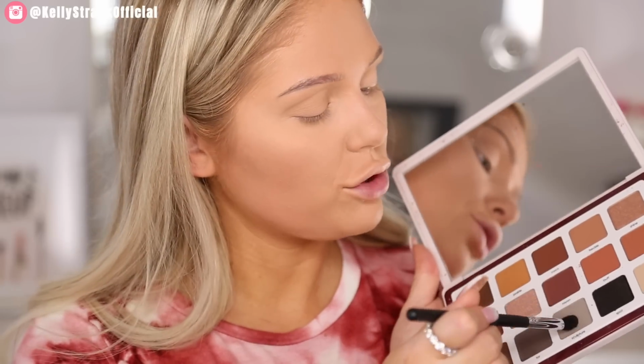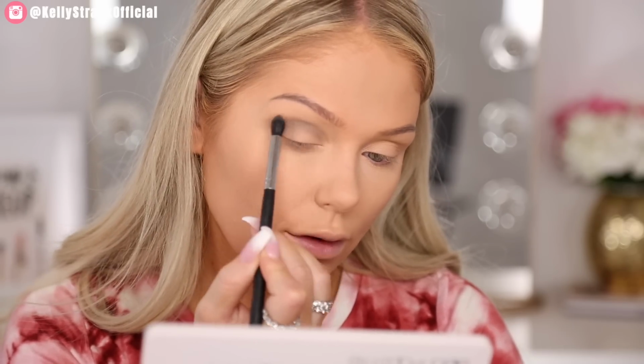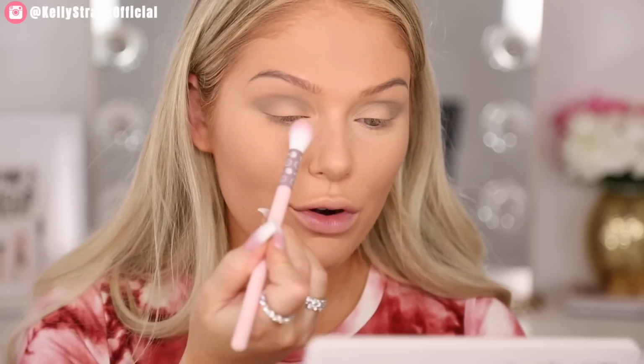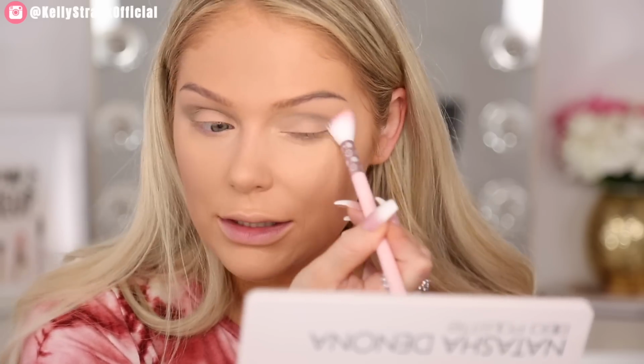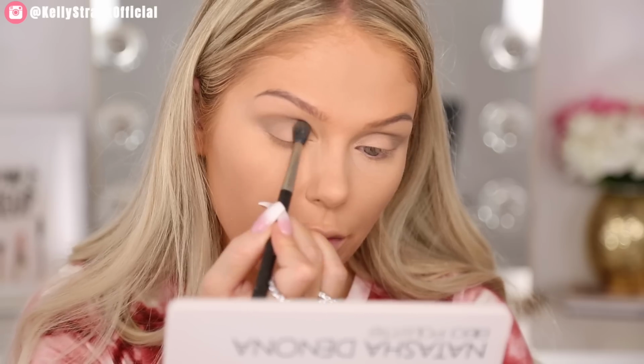Then I'm gonna go in with Sculpture, which is this light gray, and I'm gonna start to work that into the crease. I never really do gray smoky eyes. I always do brown. I don't know why, because I feel like gray is the classic smoky eye. I have this little eye contour brush from Huda, and I love going in with this over everything, just fluffy and clean, blending out harsh lines. It's amazing.